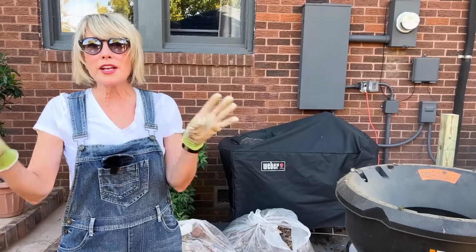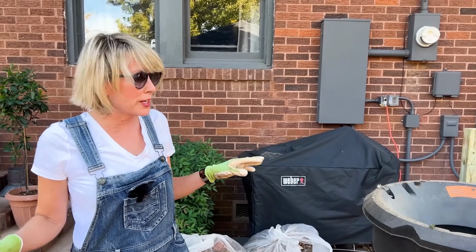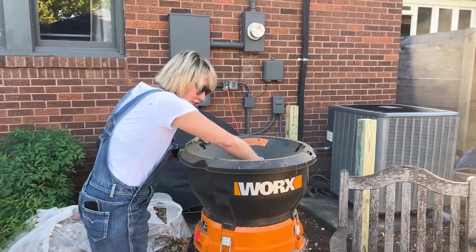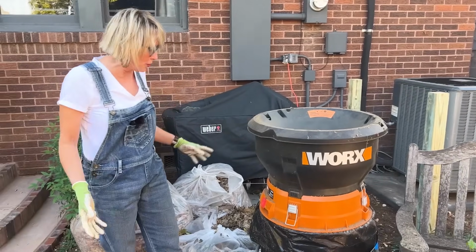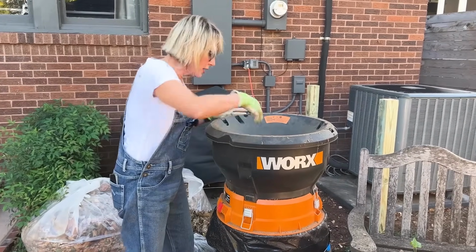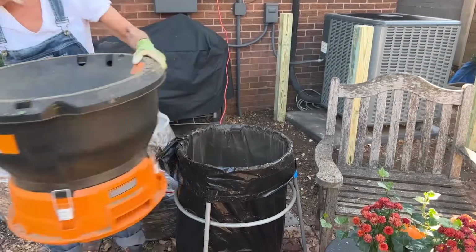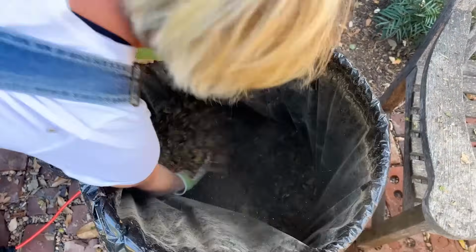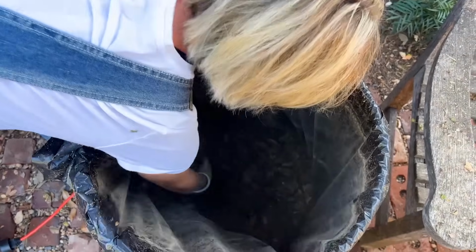So you'll notice that I never looked at it. Stuart was covering his face and his eyes while he was doing it, so we are being safe around here. And it's just so satisfying. It will turn that into really, really good shredded leaf matter. I've got more to do. Let me show you here. That's grade A stuff right there, isn't it?